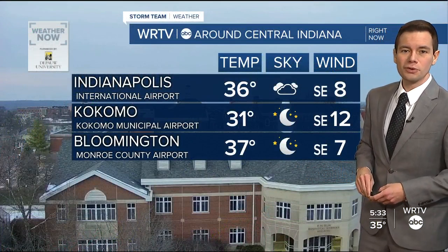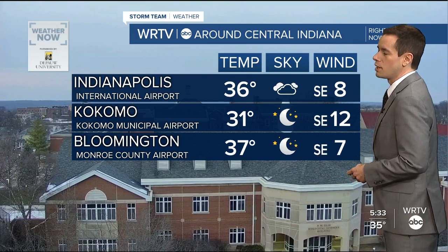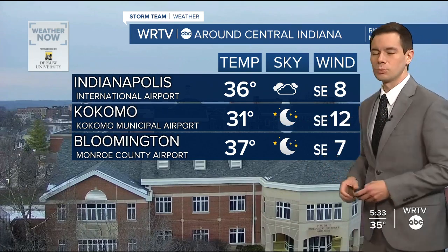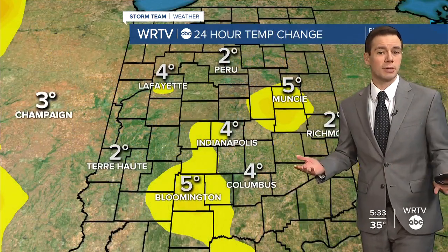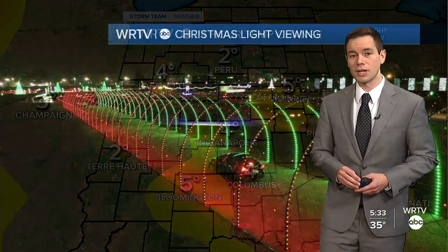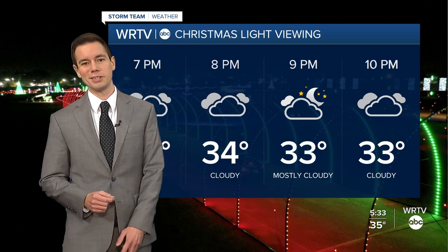Right now, our temperature 36 downtown, a little more of a chill in the air for you there in Kokomo at 31, 37 degrees in Bloomington, a little bit of a southeast breeze also giving us some wind chills out there, but at least temperatures are running about 5 degrees warmer than they were this time yesterday for us, and that's a warming trend that's going to continue to build here as we go into the upcoming weekend.